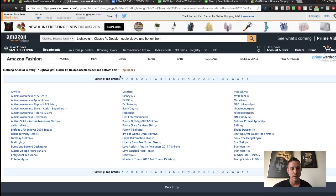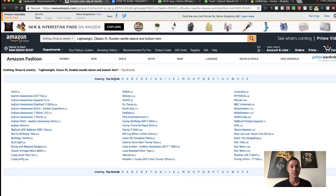Now, all of a sudden, we are viewing the top brands, right? And so when we view the top brands, we can take a look at these, and these are the top brands by sales, categorized by Amazon. This is real, proven data. It's not just randomly sorted by relevance. This is actual data from the source.